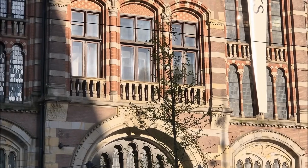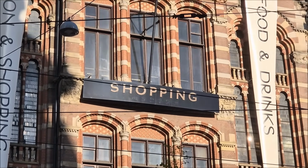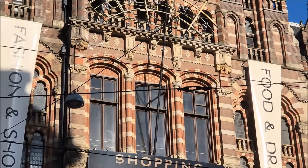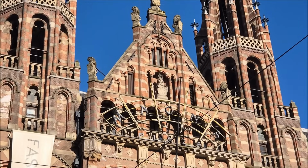Magna Plaza is a historic shopping center located in the heart of Amsterdam. It is situated in a prime location, facing the Royal Palace on Dam Square, one of the most central and bustling areas of Amsterdam's historic city center.